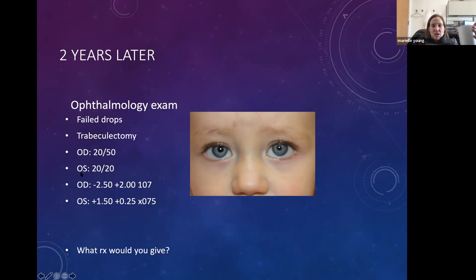So she's a little bit older. She was like 3 years old at this point. And she had some anisometropia developed from that higher pressure. I mean, it's also confounded a little bit by the fact that she had surgery as well. But she came in with this prescription. What kind of a prescription would you give in this kiddo? What glasses would you write in this kiddo with that prescription?